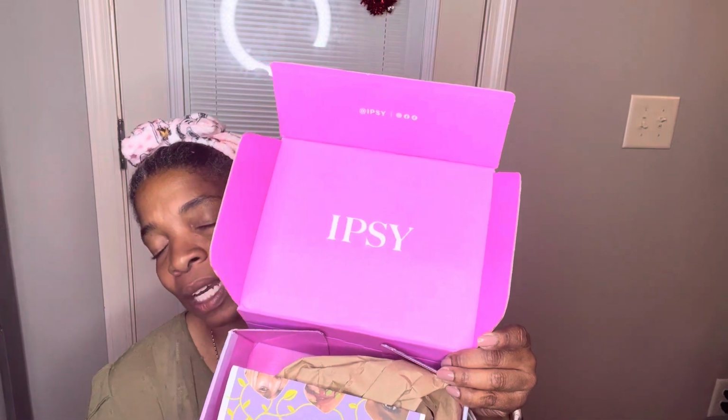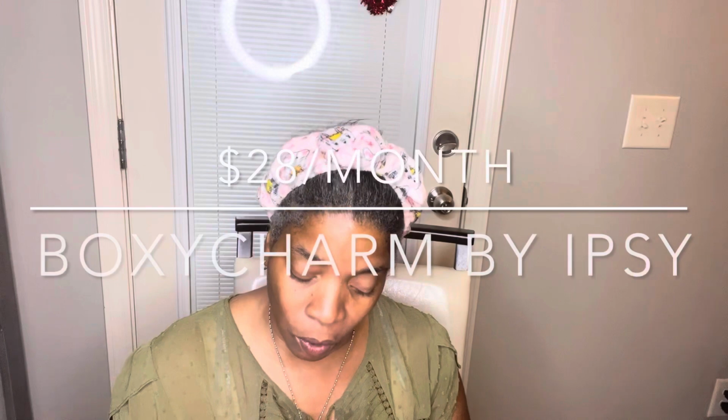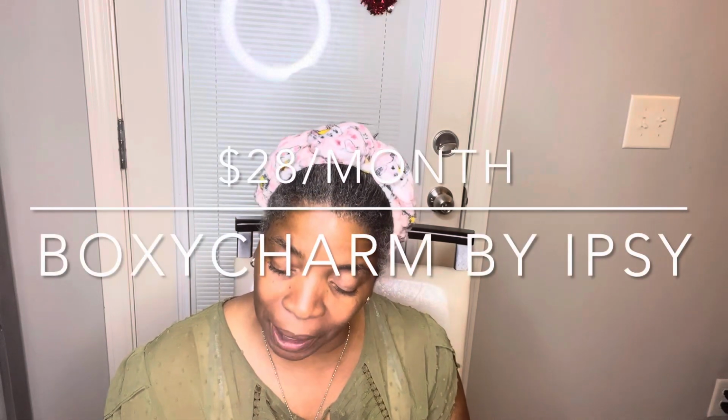BoxyCharm by Ipsy. So Ipsy is, I forgot, actually. I'll put it right here somewhere across the screen so you can see it. So let's go ahead and pull out what appears to be a skin item here. Selfless by Hyrum. Every product purchased provides someone with a year's clean drinking water. Okay, so it goes to a good cause.